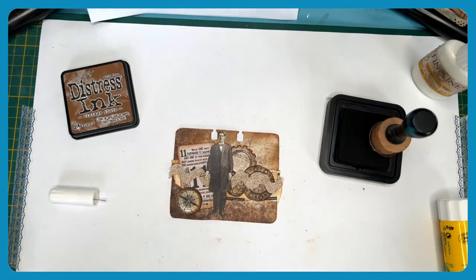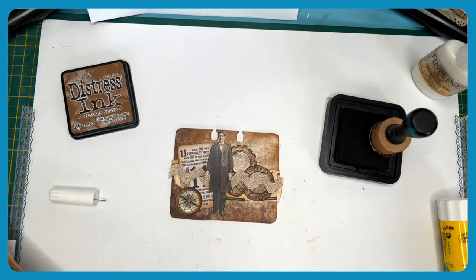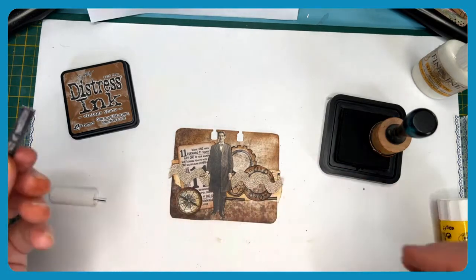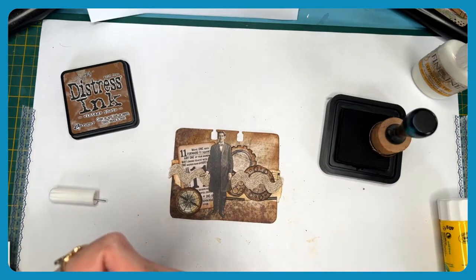So we can stick a little Tim Holtz word on there or something. Let me quickly find something that's appropriate. Oh, "Today is full of possibilities." That sounds pretty good. And I'm just going to cut that a little bit shorter.